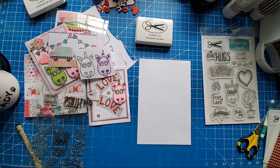Zobing says, I could see making a shaker card using the jar stamp. A lot of people do. Oh, yes, we've done that. Ariel actually has a card using the shaker that I made for her birthday. That was a shaker card.